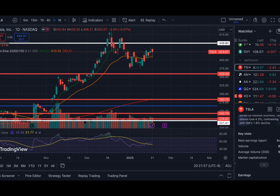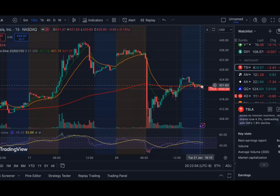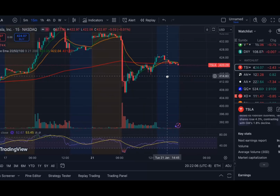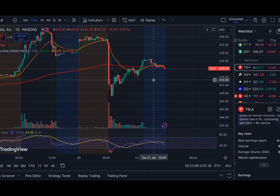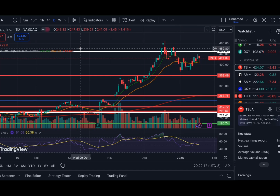Tesla, right? Let's go intraday, 15-minute chart, because I said it could go low. In the watch list I talked about Tesla calls to 448. If we go to the daily chart, 449 is where my line is at. 448, the real price target. 448, 449, either way, go intraday.